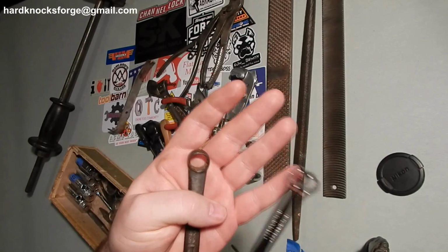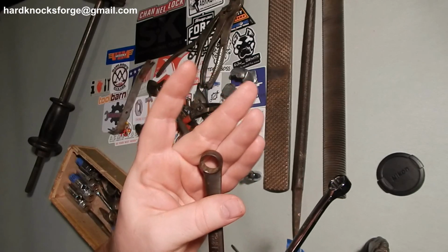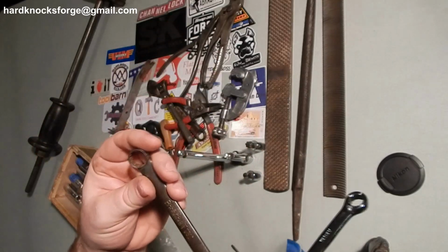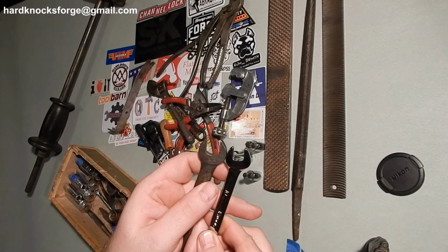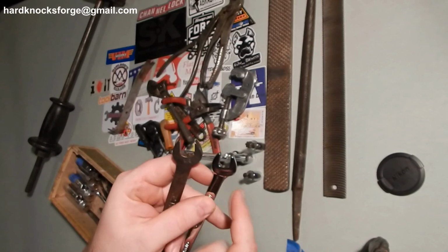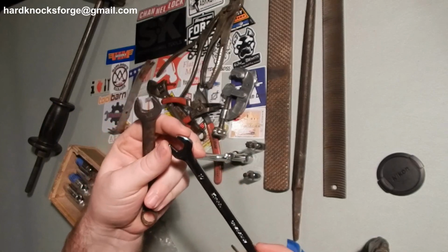Just so much difference. And this one has not been modified and ground down by the guy who owned it. Not only that, not a whole lot of difference there in the end. But this one right here, you don't have to wrap rubber bands around it so that it won't bite you or kill your other wrenches in your drawer. It's not that lobster clawy.